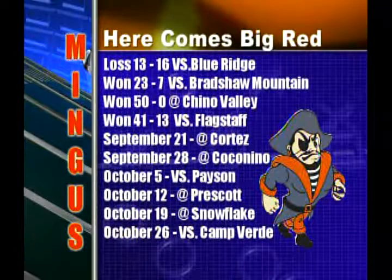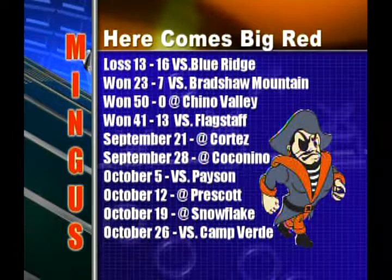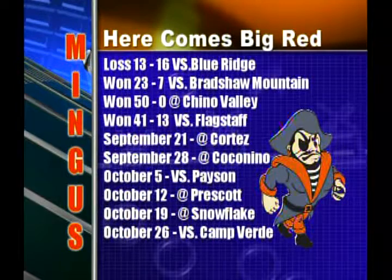Nonetheless, there is still some pretty stiff competition on the Mingus Marauder schedule. We still have Coconino coming up next week. Right. Payson is coming to town. Payson was getting smashed last we heard, 32-0 to Sholo. Right, exactly. But Payson comes to town, and I believe that is going to be youth football night at Mingus Union High School. Then we're going to be away at Prescott and away at Snowflake. So 3 of our next 4 games, I think, are going to be relatively decent competition.